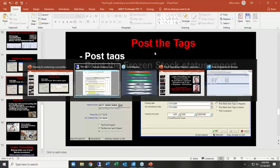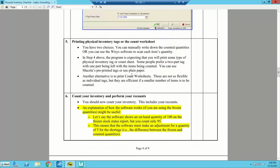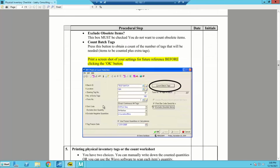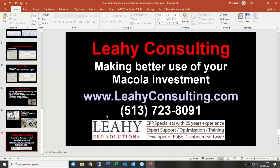Back here, before the screen back on step 4, where we're creating the batch, make a screenshot of this, so that if something goes wrong, you can talk to somebody. Oh, well, what did you put in here for extra tags? Oh, I put in 1 million. Well, it didn't create any extra tags. In other words, you can't defend what exactly you entered. So if you make a screenshot of this and something goes wrong, we can help you rather than trying to guess or trying to convince you that it didn't get keyed in right. Okay, so let's go back. This posting date has to be the same as the freeze date.